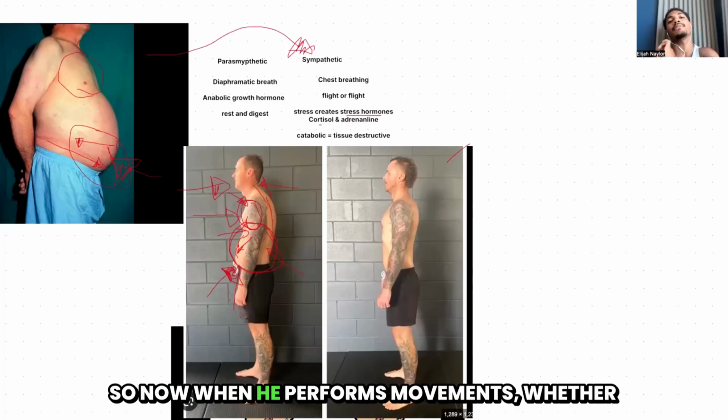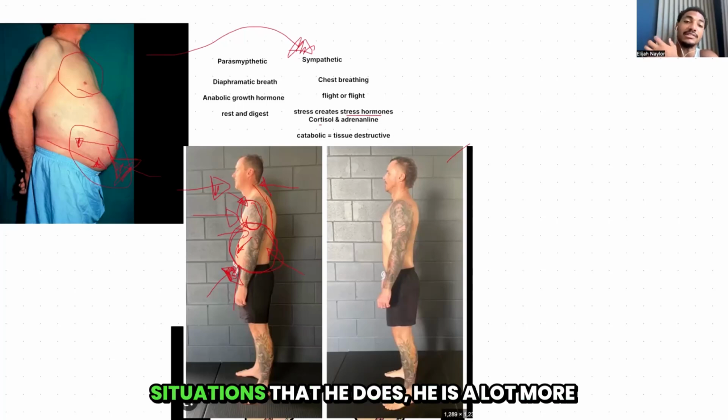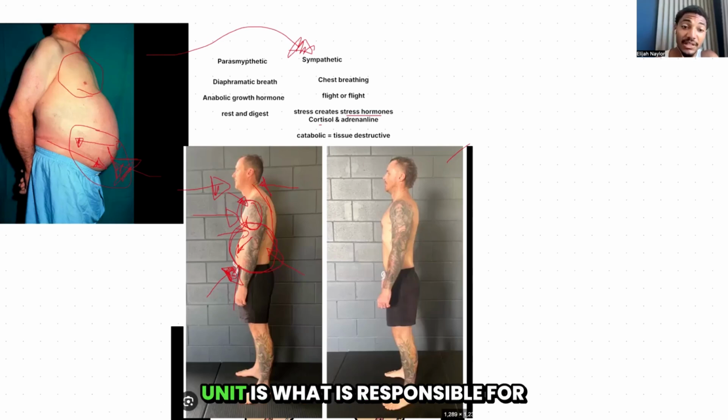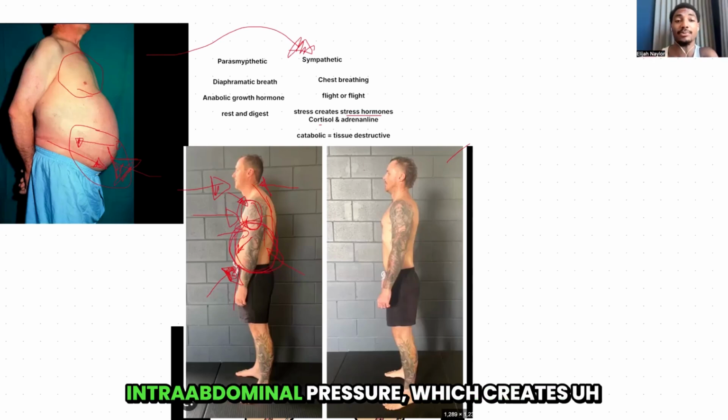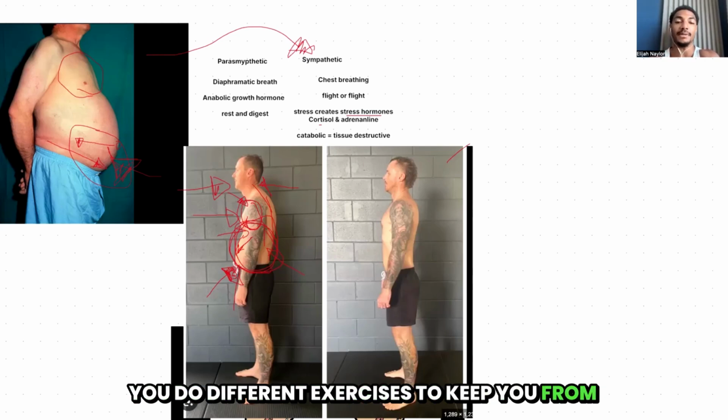So now when he performs movements, whether it be in the gym or through lifestyle situations, he is a lot more susceptible to injury, because the inner unit is what is responsible for intra-abdominal pressure, which creates protection and integrity of the joints when you do different exercises to keep you from getting injured.